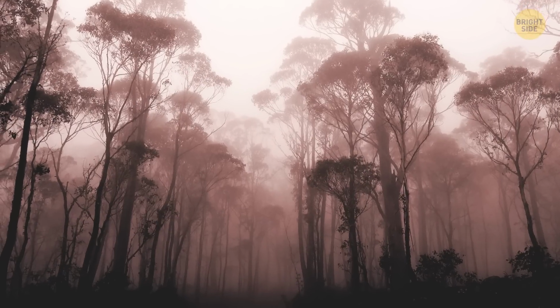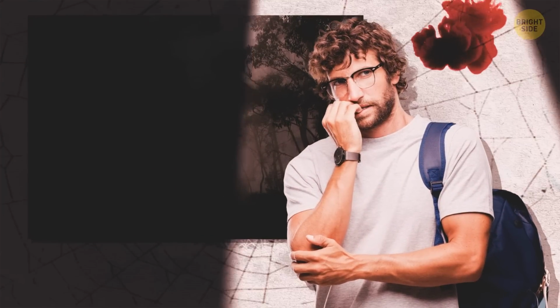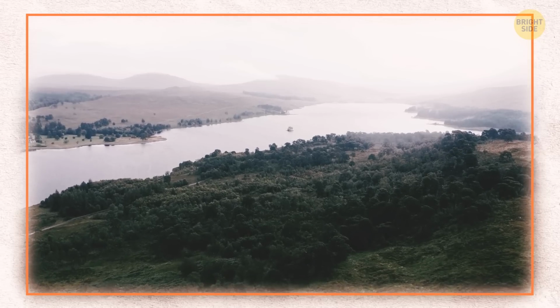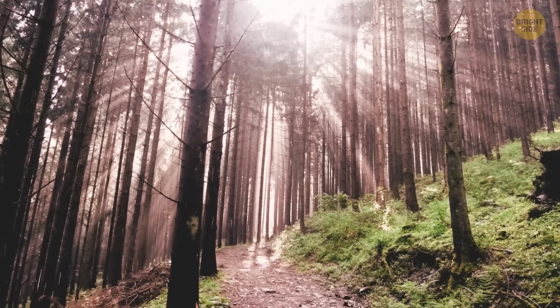Speaking of eyesight, here is a deep, dark wood. It looks like a place from a fairy tale, or a horror story. But visit Ben Lomond in New Zealand or Black Forest region in Germany, and you'll see these enchanted-looking woods.